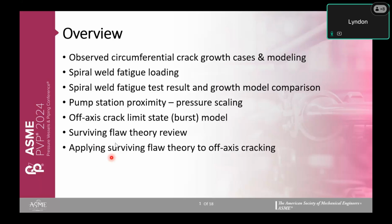So first of all, I'll talk about circumferential crack growth. This is very rare in the pipeline industry to have a circumferential crack that grows through fatigue, but we have seen some isolated cases, and so I've applied AFGROW modeling to that. And then a big question among our pipeline operators is spiral welds. We do have these in service, being cycled quite heavily. When I say cycled, that's pressure cycling. The question among industry operators is, are we going to see fatigue problems in the future?